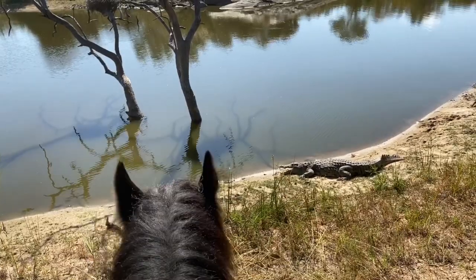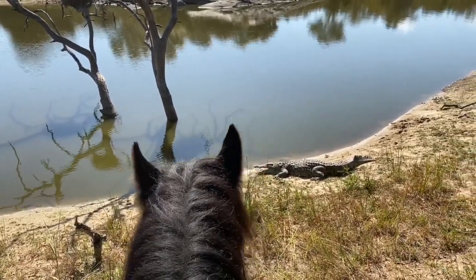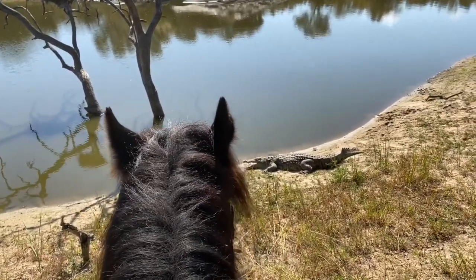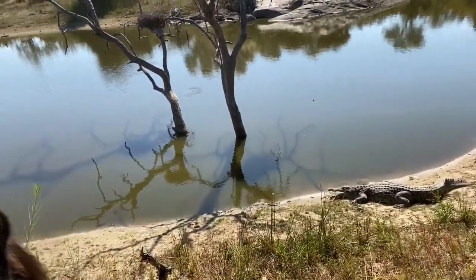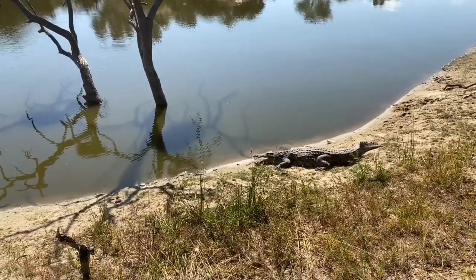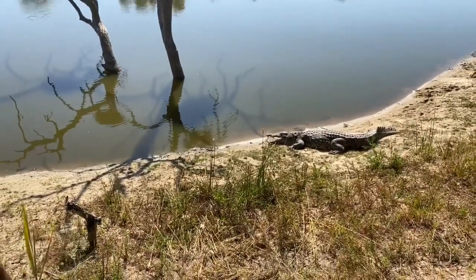They open their mouth to regulate the temperature. Another interesting thing about crocodiles is that they never stop growing. As long as they live and eat, they keep on growing. So you basically never get a fully grown crocodile.